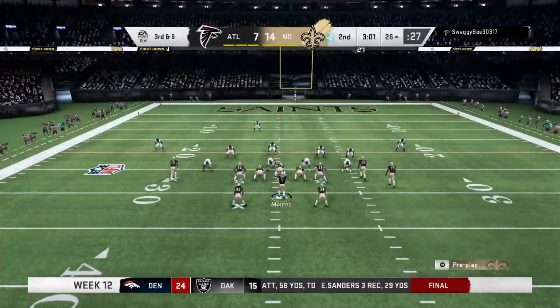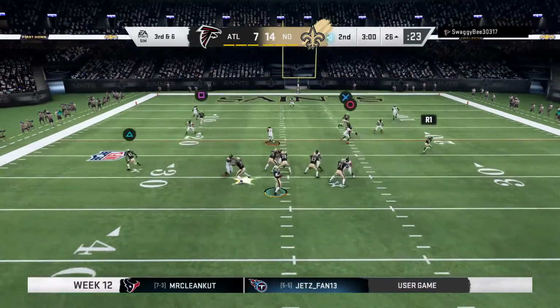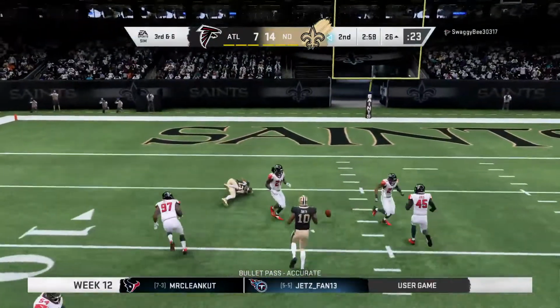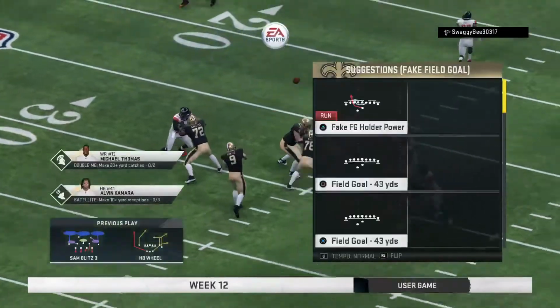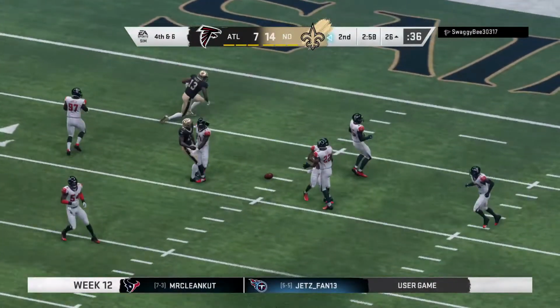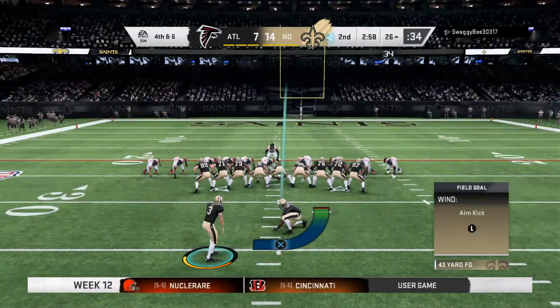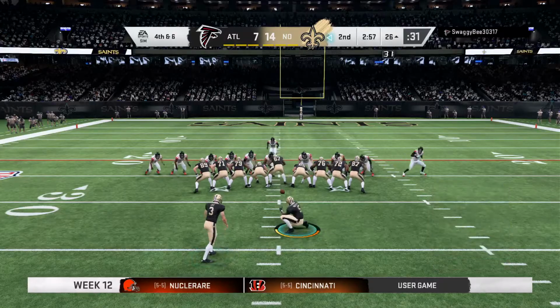The Saints on third down. They've been okay, 2 for 3 thus far. This will be third and 6. Looking to throw. And it falls incomplete after almost being intercepted. A pick there would have been great. The good news for the defense now, it's fourth down. Now Lutz for the field goal try. From the left hash mark, this a 43-yard attempt.